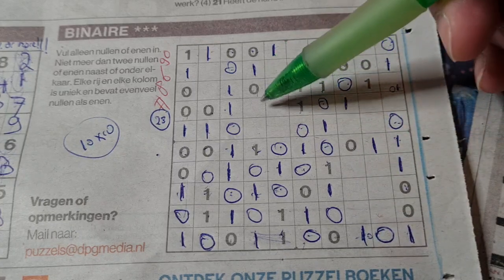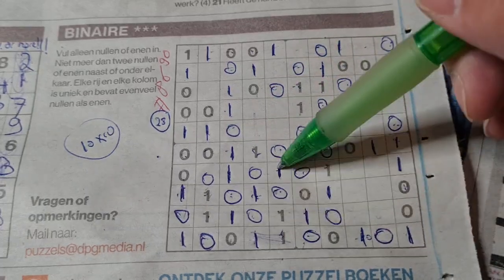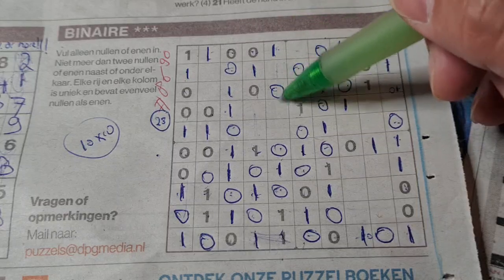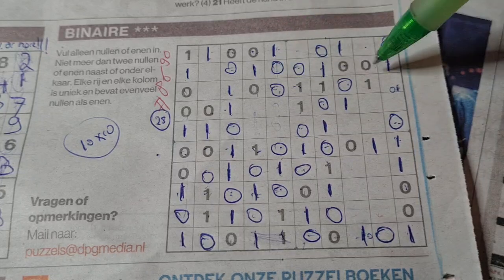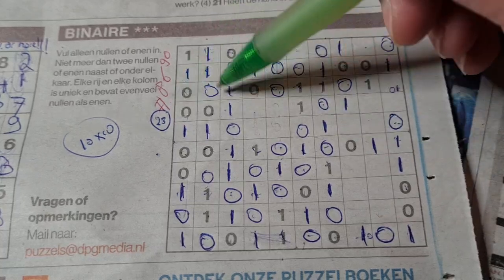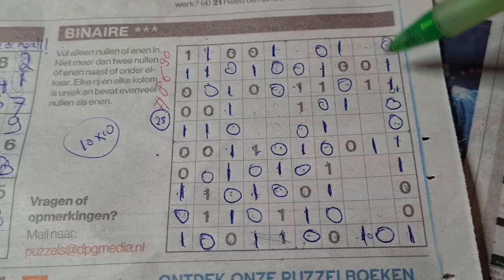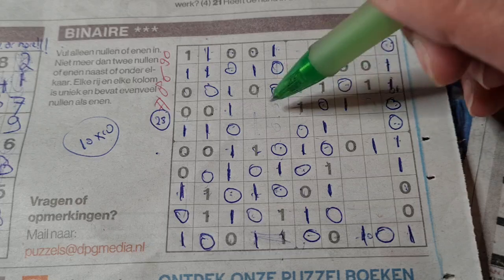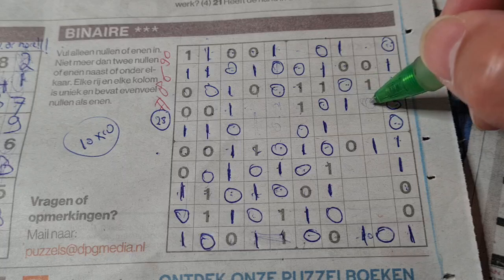A 0 and a 1, okay. How about here? We have 4 ones. If we place number 5 there, then we have 4 0s in a row in this column. Not allowed, one of the rules, so this can be 1. This should be no. 1, 2, 3, 4, 5 0s, so the rest are ones. Double 1 here, no, there, no. 1, 2, 3, 4, 5 0s, so the rest are ones. Double 1 here, no, there, no. And we have here 4 0s. If I place number 5 there, then we have 4 ones in a row in this row. Not allowed, so this can be no. This should be a 1.